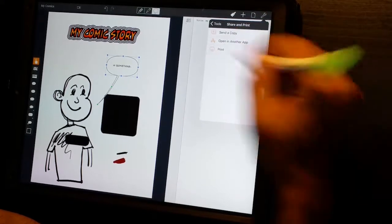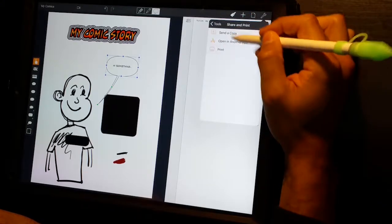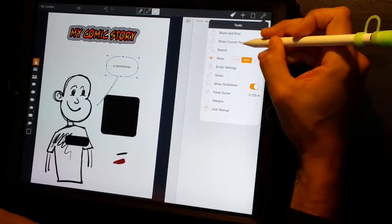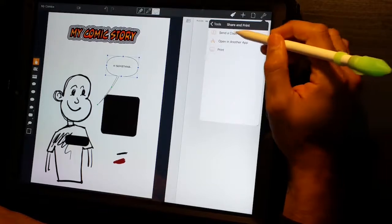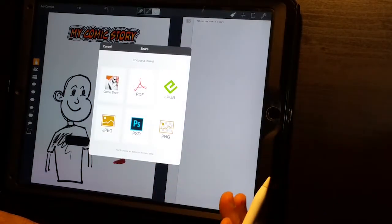Okay. So if you have it connected to Wi-Fi or something, right? You can open it in another app in your iPad. And then another one, if you just want to share the current page, is it still part of a process? You can share it to your social media. No. When it says current page, no. Send a copy.